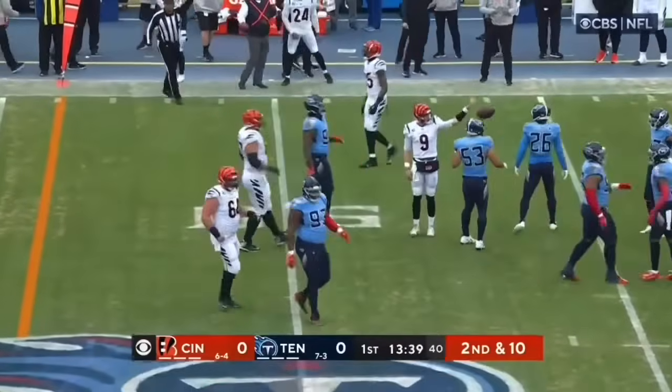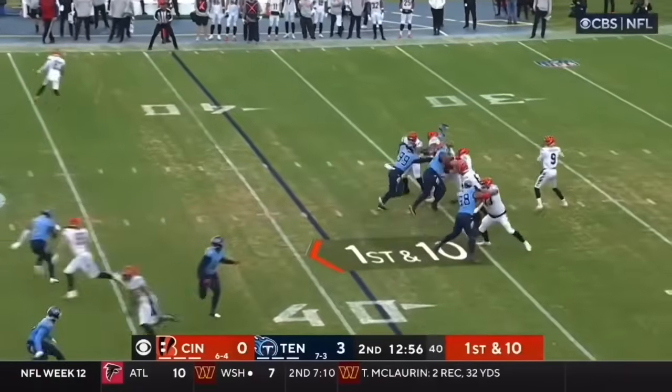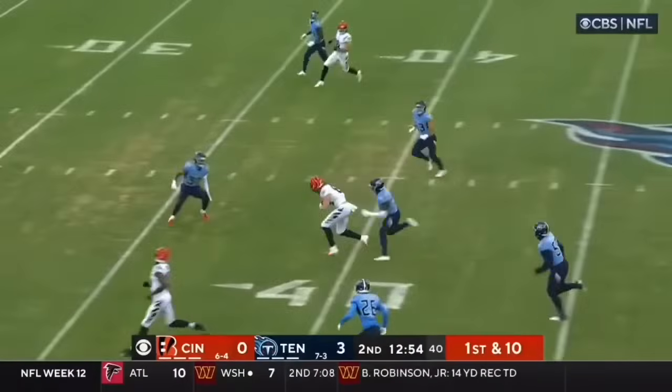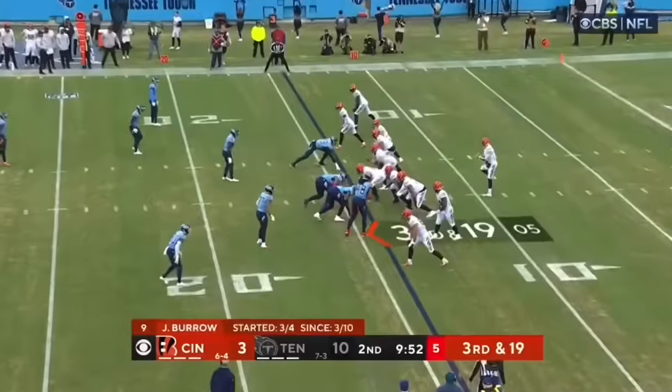A slide out near midfield. Again, it's been a while since he's been in the NFL. Burrow to throw it on first down, and it's hauled in by Hurst. Hayden Hurst, 3rd and 19.